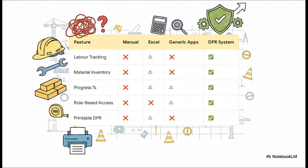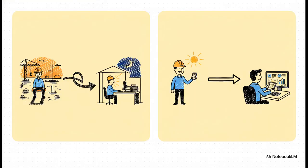You can see right here how a system that's purpose-built for construction just checks all the boxes that the other methods, well, they just can't. And this slide right here really gets to the heart of the whole thing. The old way, that means an engineer finishes a long day on site only to have to start a second shift doing data entry back in the office. The new way, they update everything right then and there, from their phone. Look, construction happens on the job site, not behind a desk in an office. This system is built around that fundamental reality.